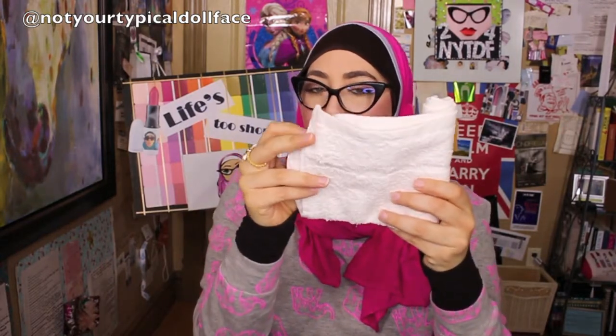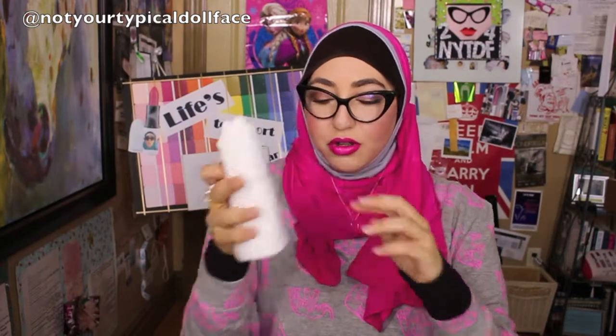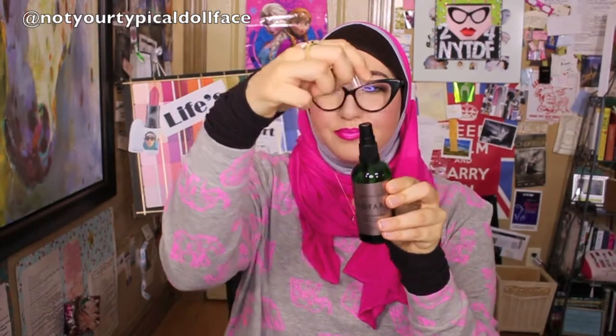which looks really nice and lush. It's got that kind of terry cloth material to it. And then the bottle has a pump top and a lid.